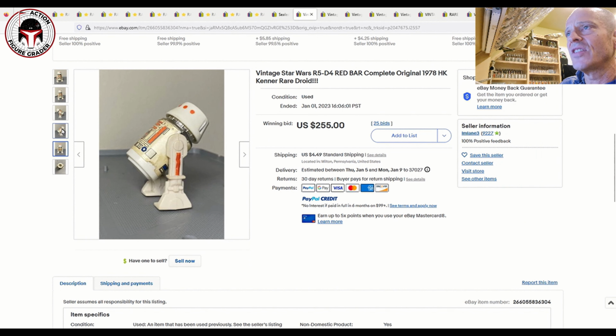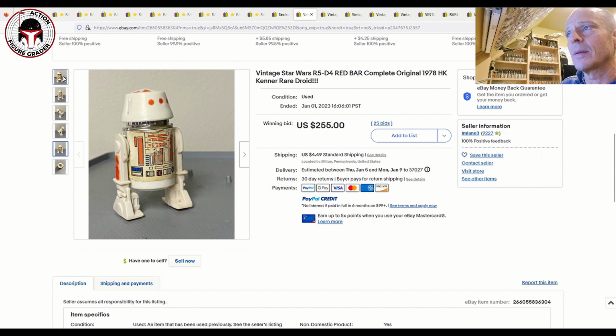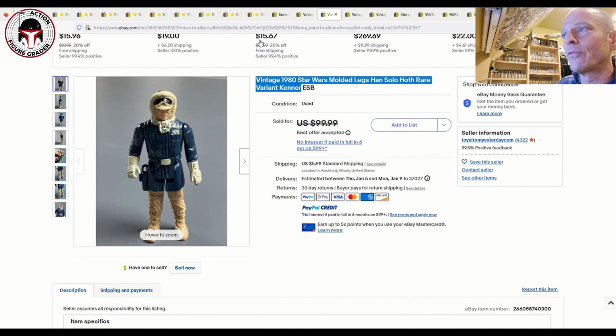This is the 1978 Hong Kong, same as mine, except in lower grade. But this is probably what, like maybe a 40 or 50 grade. But that's still got a sales price of $255 on 25 bids plus $4.49 shipping. So even in very low grade, these red bar R5D4s continue to command pretty good money. In high grade, you can pay anywhere from $600 to $800 easily, if not above that. Already graded, loose graded, they can go for over $1,000 very, very easily.